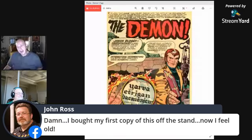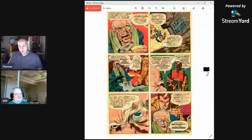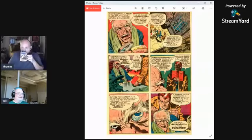Nothing but gray. I love Kirby's hands. The way he draws hands are so damn good. I mean, they're big meaty hands, big fingernails. It's just cool. Yeah, it's just everything that he did, like even the top second panel here. Yeah. The perspective of looking down and all the detail that he put into it.